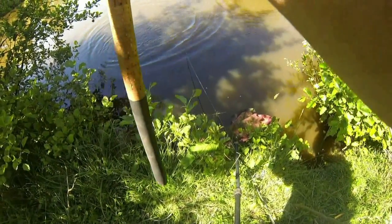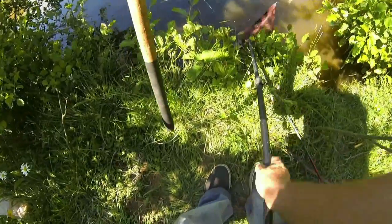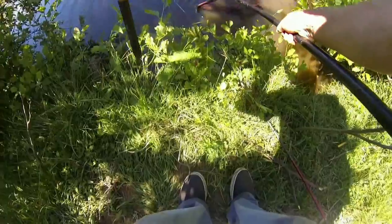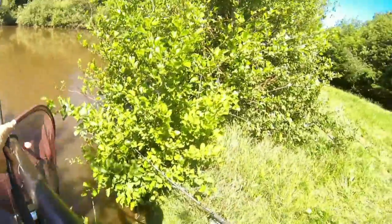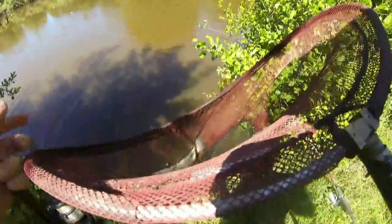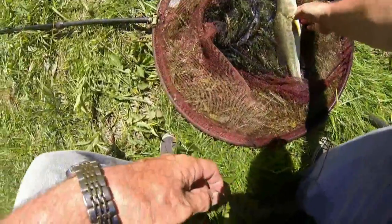In fact, what is it? It's not a carp, it is a bass. It is indeed a bass. A beautiful bass. Just look at that then. And there's a fine fish for you. So a very nice bass.